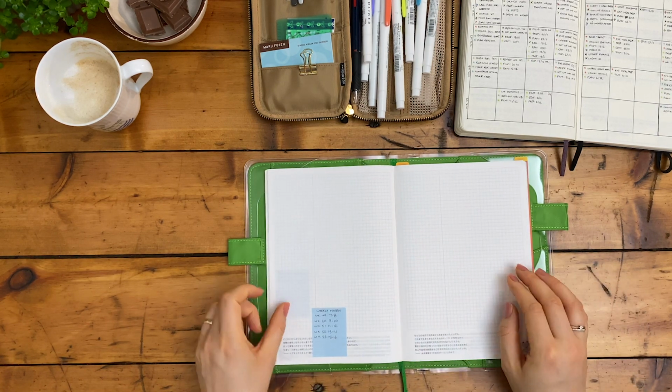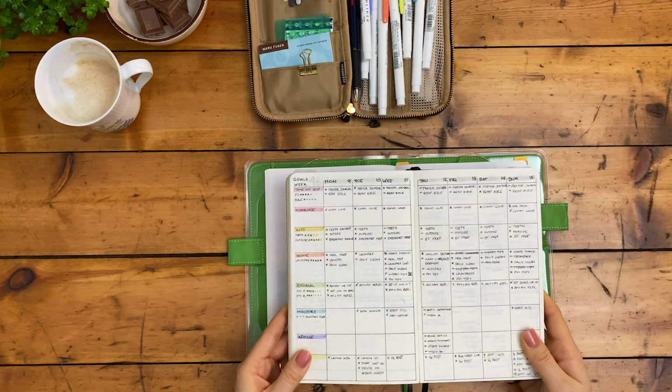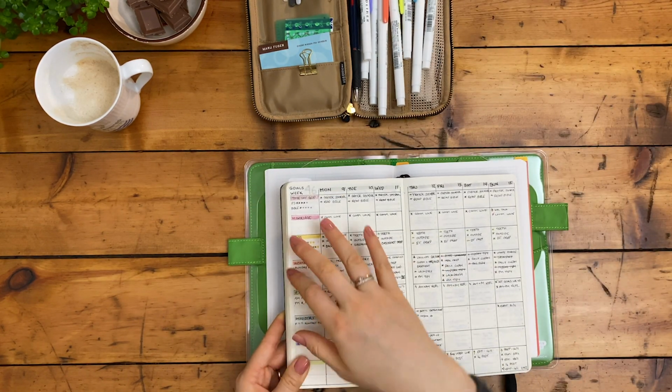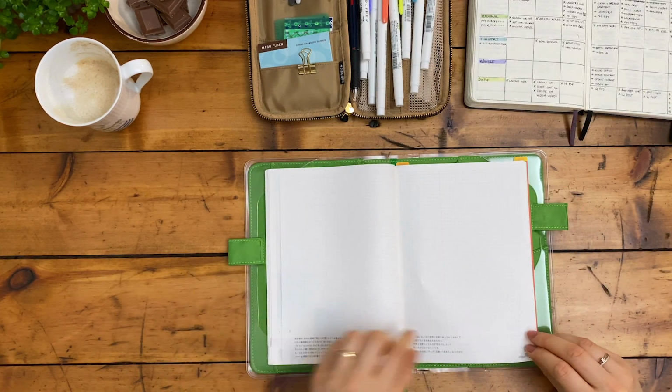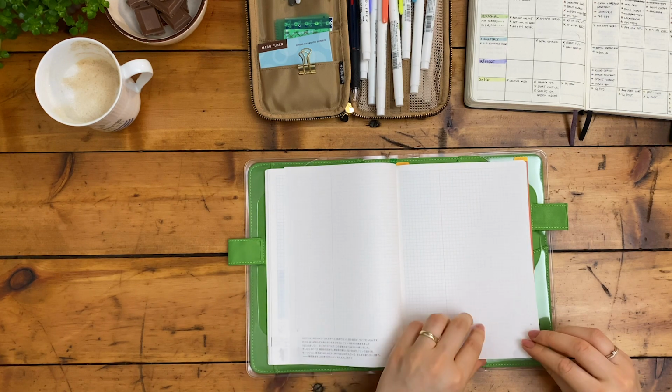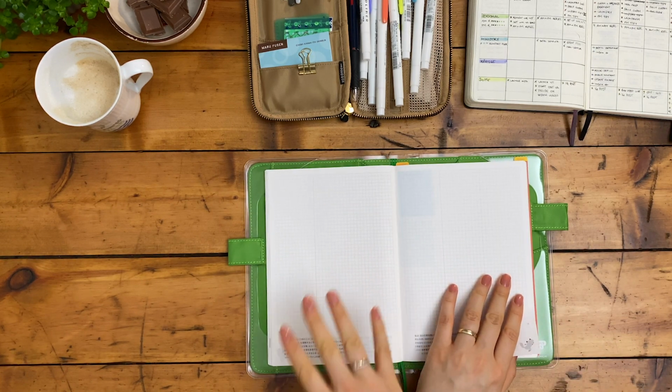And then I'm going to draw out 5 weekly matrices. This one, the vertical weekly with all of the areas. So I'm going to draw out 5 of those. So that's 5 spreads, like so, because there's 5 weeks in December.